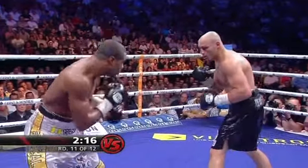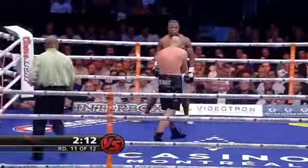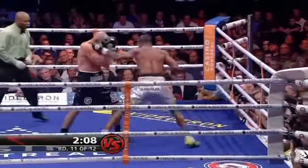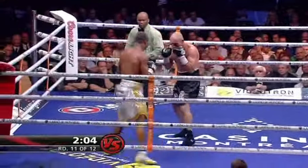Crowd pretty quick to start booing. They need constant instant gratification. My God. Tough to please. Here's a right hand to the body. Ouch.